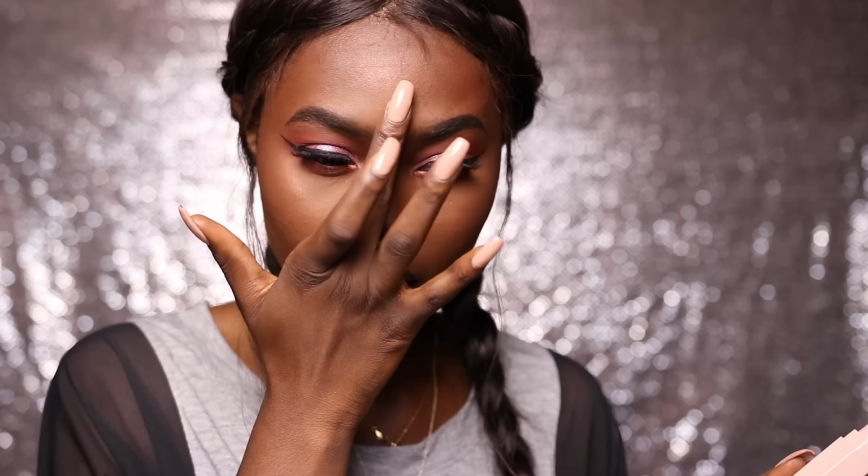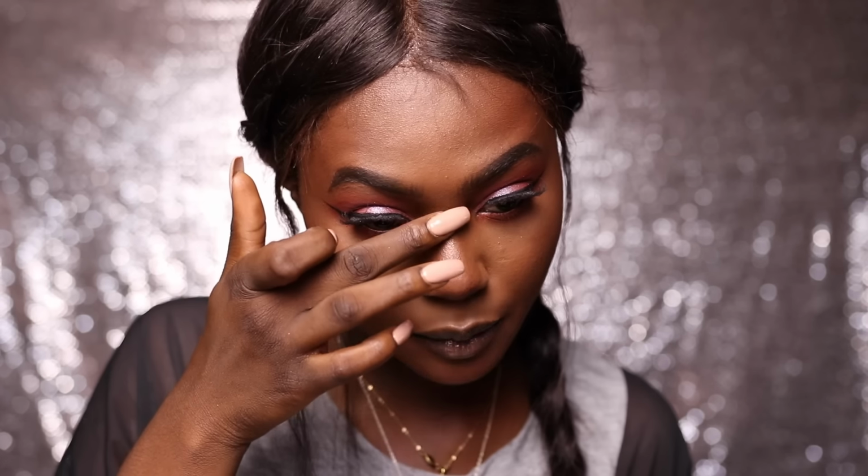Just take this and dab it out with my finger. And take some more of that and place it on the tip of my nose, and then I'm going to put some on the bridge of my nose as well, making almost like an exclamation mark. And my cupid's bow.